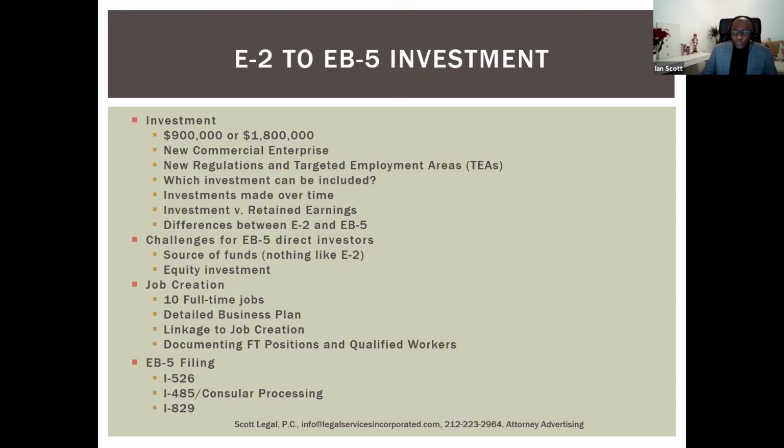So let's talk about a few things about the investment, and I'm going to refer all of these back to the E2. I talk about these to say that if you currently have an E2 and you're considering an EB5, these are all things that we're going to have to consider. I'm going to touch on them because it's a very, very complicated area, but they're all things that you'd have to consider. And a lot of them speak towards the differences between E2 and EB5.